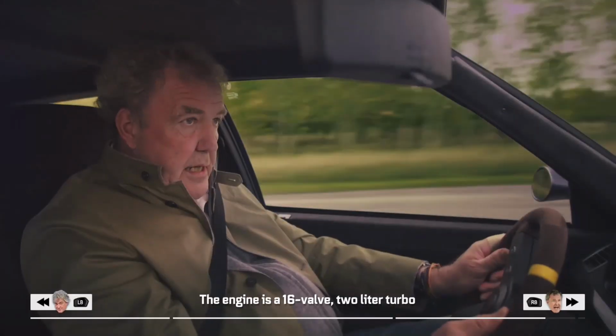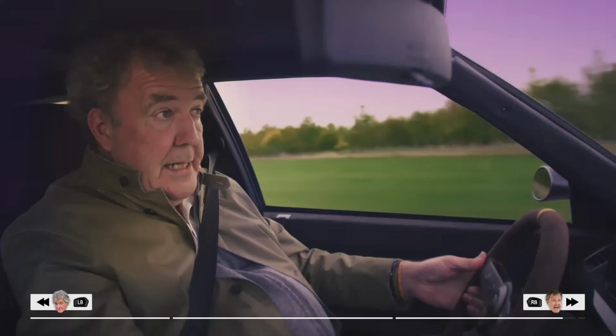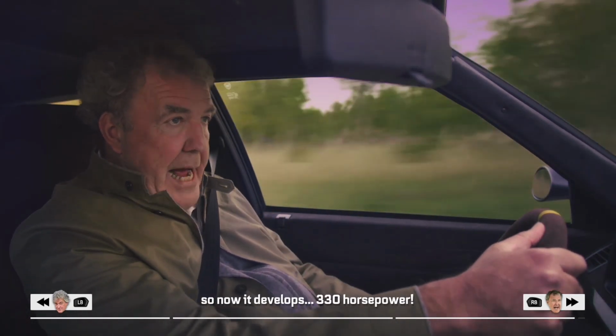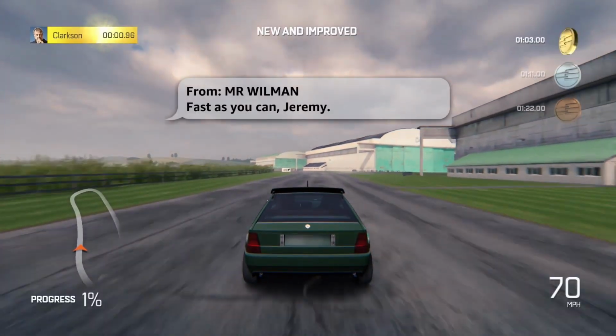The engine is a 16-valve 2-litre turbo, as it was before, but it has new rods, new pistons, a new turbocharger, and a lot of electronic tweaking, so now it develops 330 horsepower. Go.